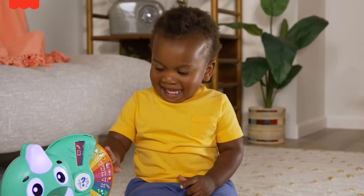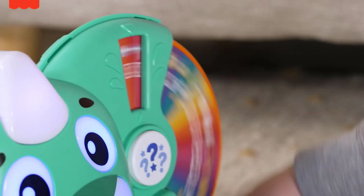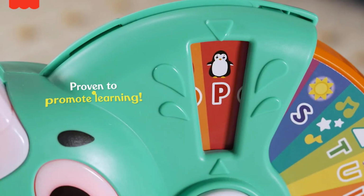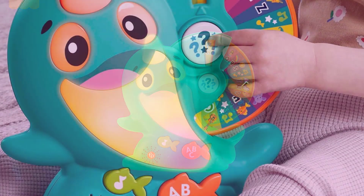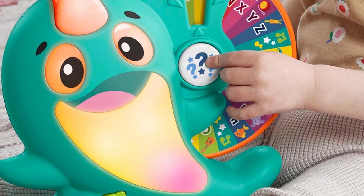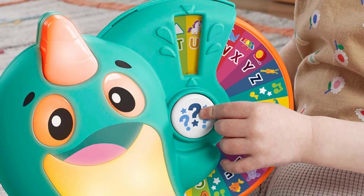The Linkimals Learning Narwhal toy helps keep toddlers engaged in interactive learning play with a spinning wheel, multiple buttons to press, and lots of fun lights and songs that teach letters, vocabulary, and more. By watching and learning from real-life experts, the early childhood development experts at the Fisher-Price Play Lab discovered these linked toys help babies and toddlers make important connections as they play. Those connections not only can boost academic learning, but also spark shared moments with their favorite playmate.